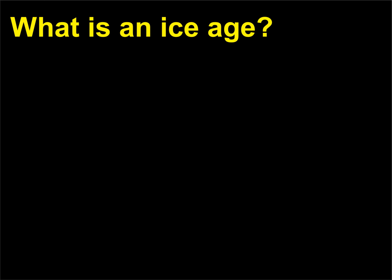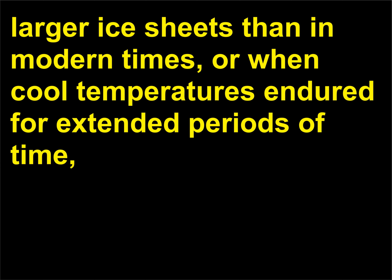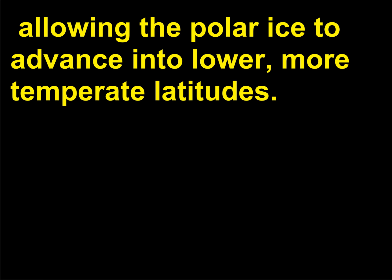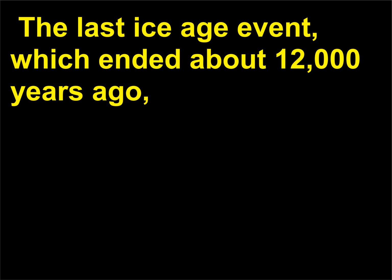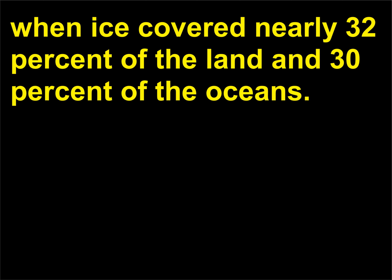What is an ice age? Geologists define an ice age as a period when more of the Earth's surface was covered by larger ice sheets than in modern times, or when cool temperatures endured for extended periods of time, allowing the polar ice to advance into lower, more temperate latitudes. The last ice age event, which ended about 12,000 years ago, is referred to as the Ice Age or the Great Ice Age, both usually capitalized, a time when ice covered nearly 32% of the land and 30% of the oceans.